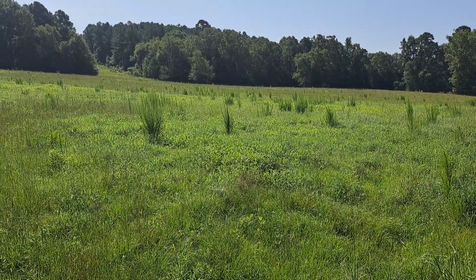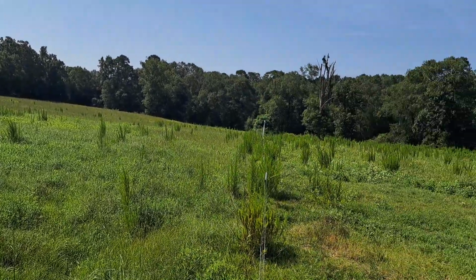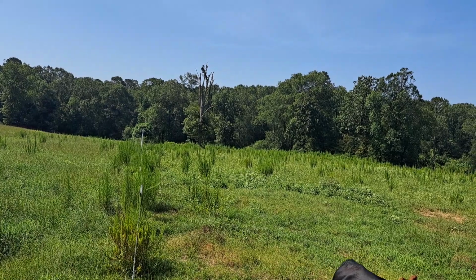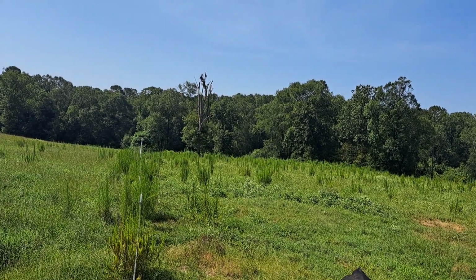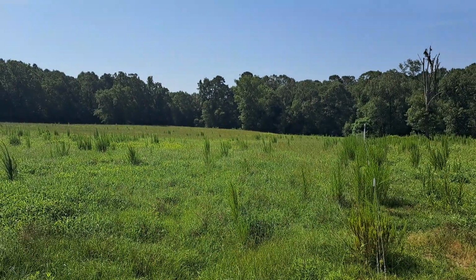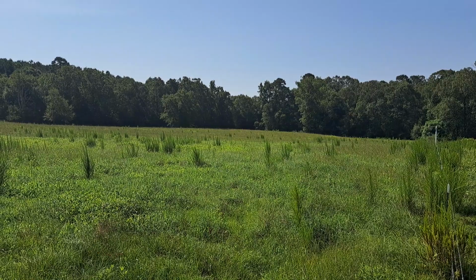But after a couple years of brush hogging and maintenance, see, another thing about this side right here is it's very difficult to mob graze as well because of the creeks and all like that. So that's a difference too, is that this side we can actually strategically graze a lot easier, but we can also brush hog it, okay?